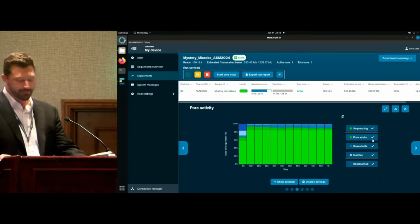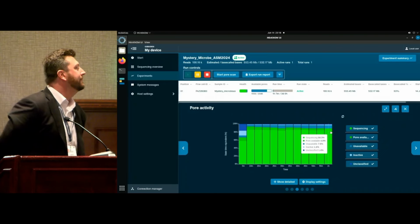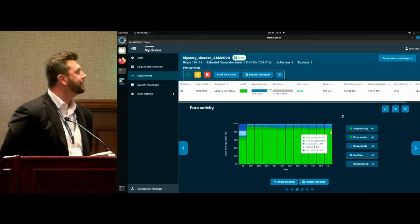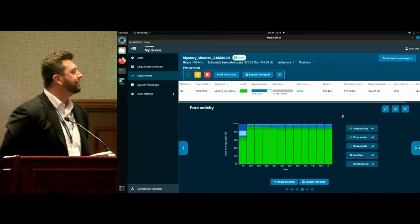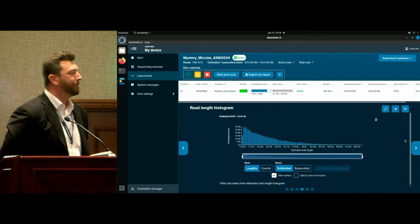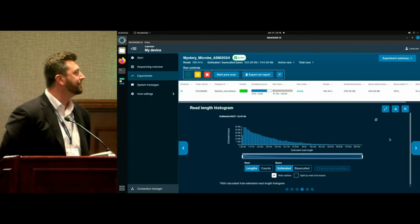For pore activity, you can now look at what percentage of the sequencing pores are active. So we're at 84.3% sequencing. And then here you can see a read length histogram. So right now our N50 is at about 12.8 KB.